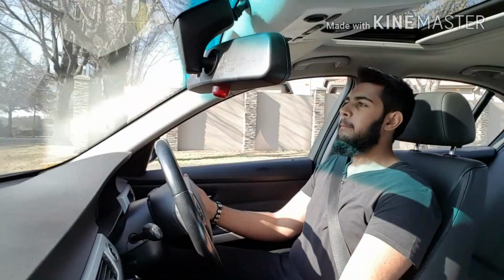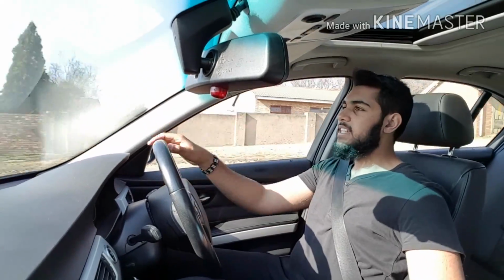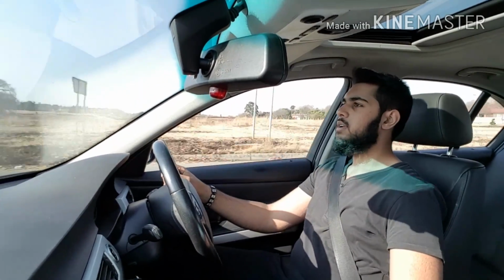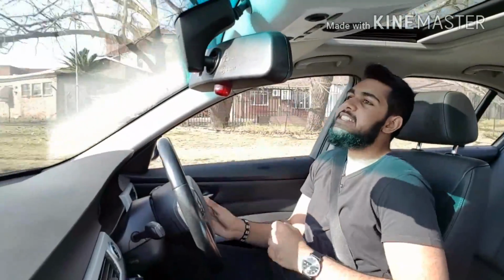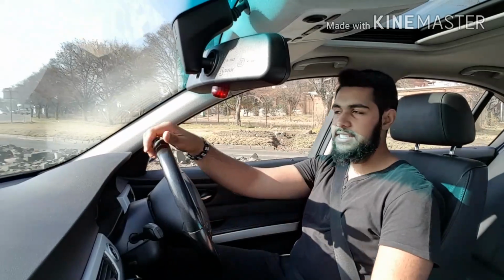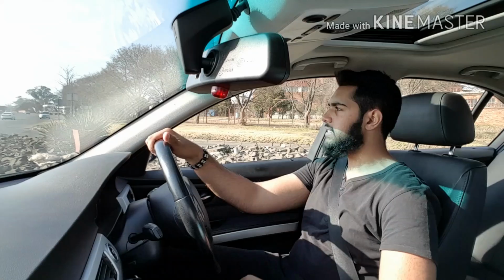Okay, so we are going to drag race the E90 and the F30. I'm driving the E90, as you can see. It's a bit bumpy, and my dad's driving the F30. Now, we know the F30 is going to win, okay? That's a given. But the question is, by how much? That has an 8-speed ZF auto, and this is a 6-speed manual that has a little bit more power, a little bit more torque, and this one is not as powerful. And that car weighs about 40 or 50 kgs less. So I wonder by how much that car is going to beat us.